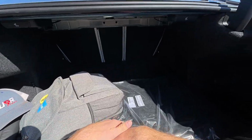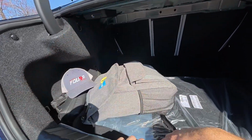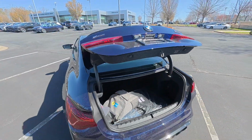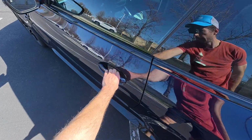And this has a lot of space for this coupe. You get a little bit of storage over on that right side. You can also fold down the back seats too, to get that much more interior space. And then you have the buttons to either close the trunk or lock the vehicle too.